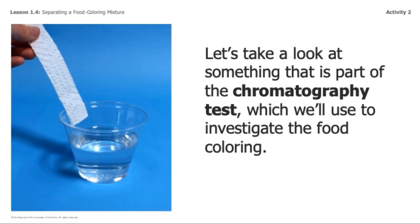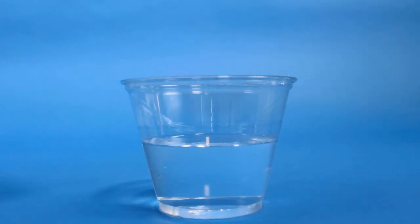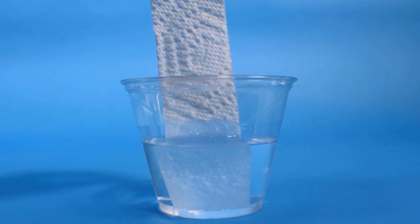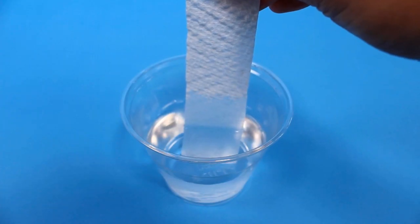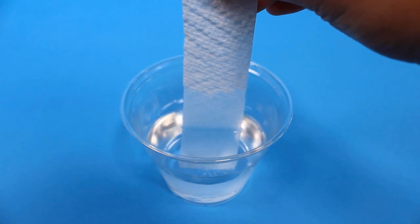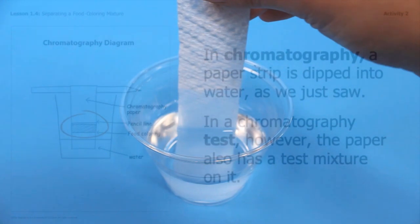Then we learned about chromatography, a technique that scientists use to separate mixtures. We watched the short video first and learned that different molecules travel different distances because of their size or attraction to the paper. The water molecules are attracted to the molecules in this paper towel, which you can see is touching the water. So the water moved up the paper towel a little bit.